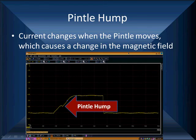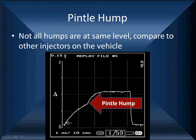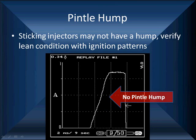This movement causes a change in the magnetic field, and we've already determined that changes in magnetic field change voltage. Now, you won't always see these beautiful clean ones like this. Sometimes they're going to be more muddled like this. They're not all going to be bright, pretty, and pristine. But occasionally, you're going to see a sticking injector where it may not have any hump at all.